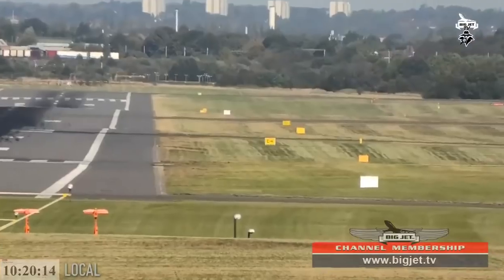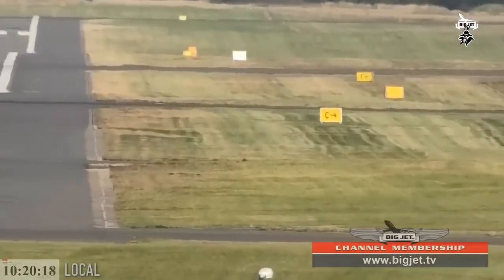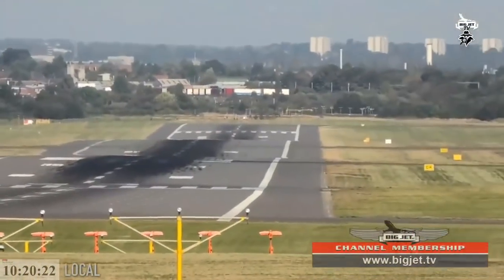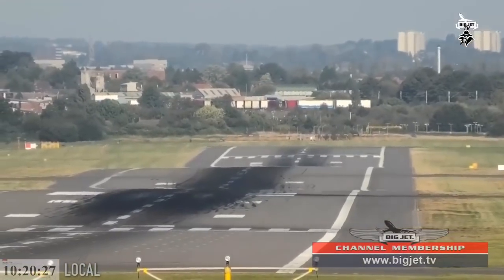Difficult to pick it out, but that looks to me like fresher grass on that right hand side there and over there on the left. Perhaps, I'm not sure exactly what the length of extension was. Maybe a couple of hundred yards I would have thought, but anyway, there we go.